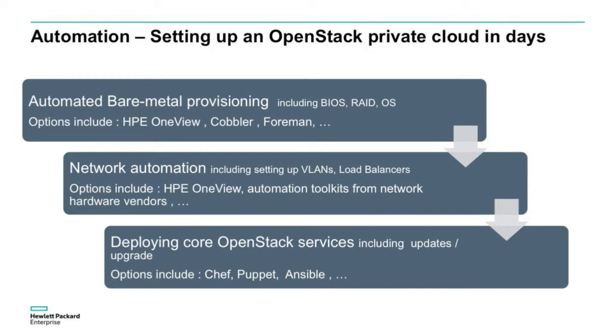But what needs to be taken into account is that when you're looking at automation for building your OpenStack private cloud, you need to think about the other building blocks that go before your OpenStack services as well, because you need to be able to successfully do them in a repeatable and automatable manner to actually stand up your private cloud in days. And the 2 major chunks that we see are the bare metal and the network, and the storage considerations, of course.